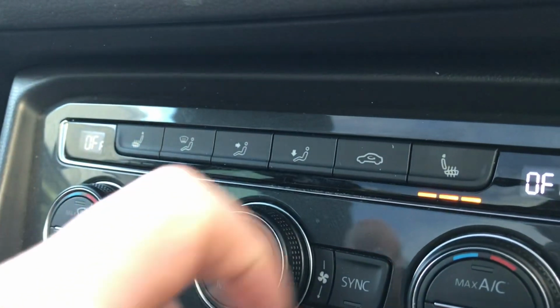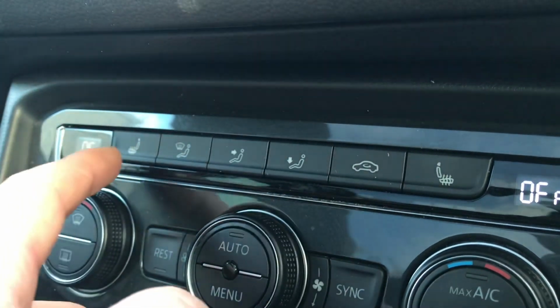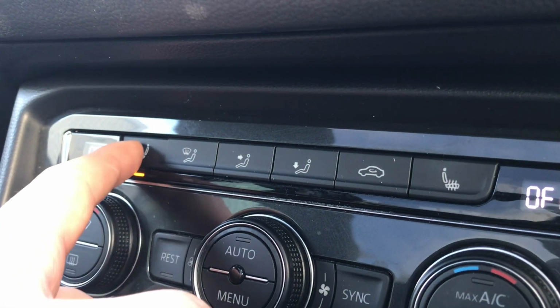And then the car also comes with fantastic heated seats, providing warmth and comfort on every journey. Press once to activate, press again to decrease the intensity of the heat, and all the way off. And then same again the opposite side.